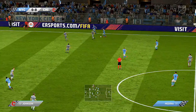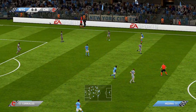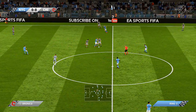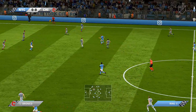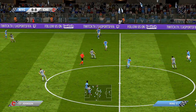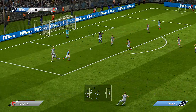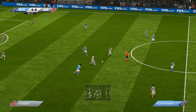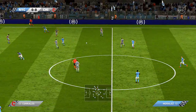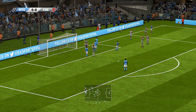Medina. Good forward play from them. Nice return pass. Quick-witted and quick in his movement too to intercept there. That's good movement forward here. Good defensive clearance there. Katai. Well, they gave it straight to him, didn't they? Now this looks promising. Morales! Excellent work from the keeper.